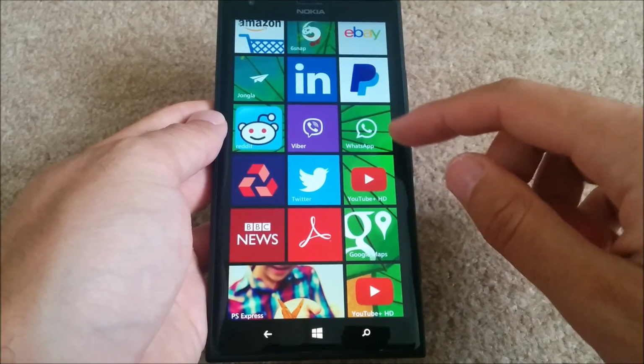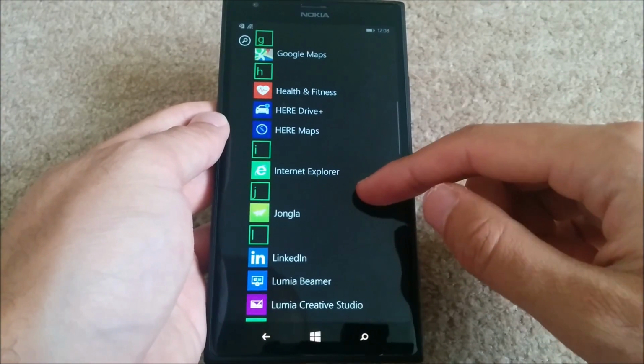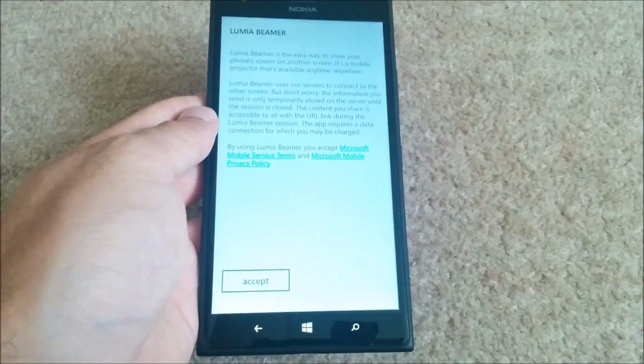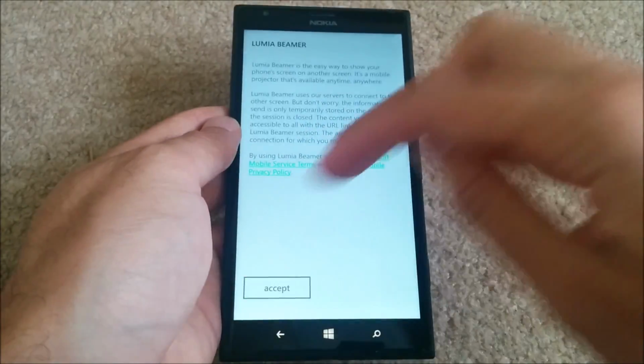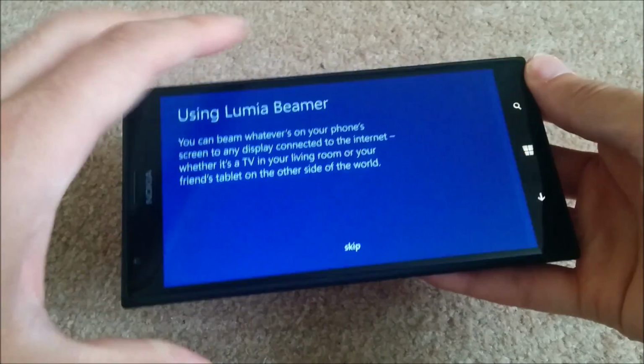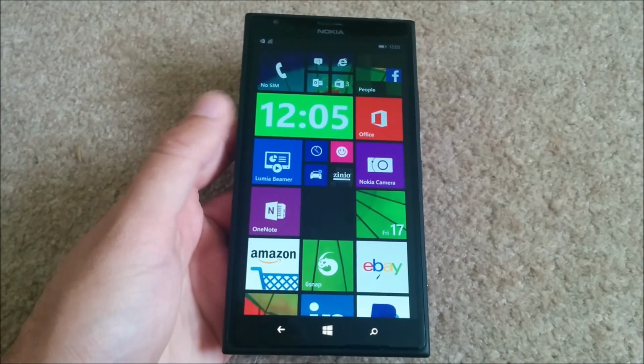So you got your nice Lumia Beamer app as well. You can beam your screen onto a bigger screen. You're definitely not missing out on the Windows Phone platform.